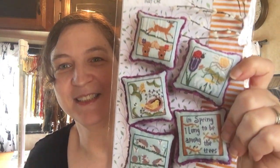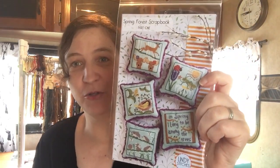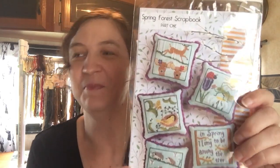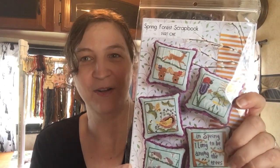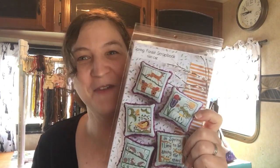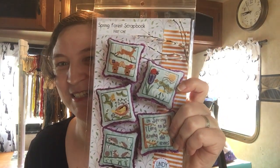Okay, and the next up is Lindy Stitches. I have the Spring Forest Scrapbook Part 1. Now there is a Part 2 for this that has 4 more spring designs, and it's really cute too. Now that part is designed by the Blue Flower. They did these in collaboration with each other. So I ordered both, but there was an oops made in my order, so I ended up with 2. But that's going to get fixed, so I will have the part 2 to go with this. But for now, I have the one. There is a part 1 and a 2. They're adorable. And I had to have them.